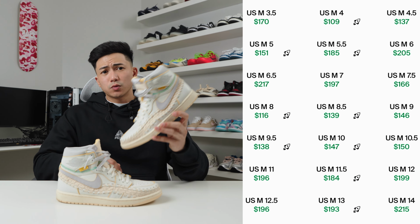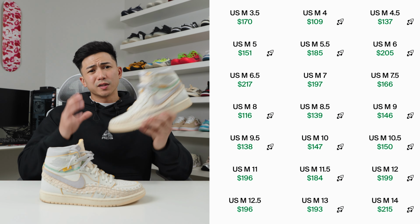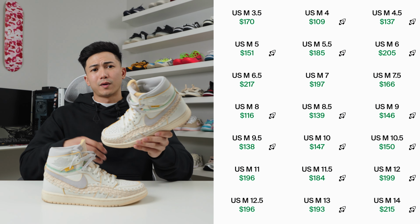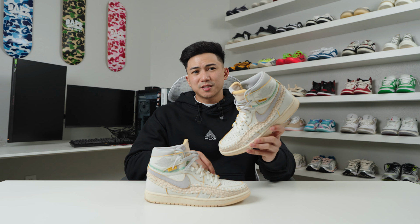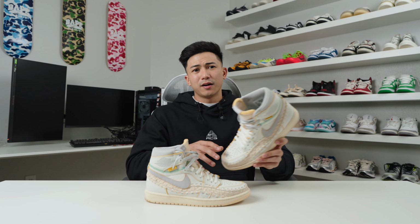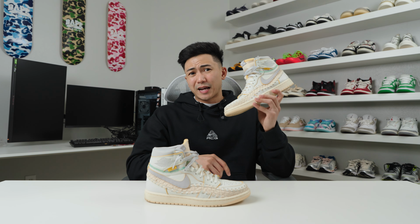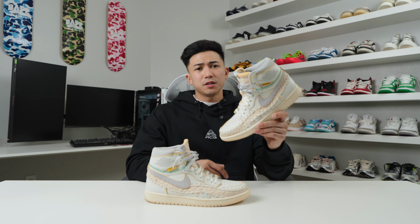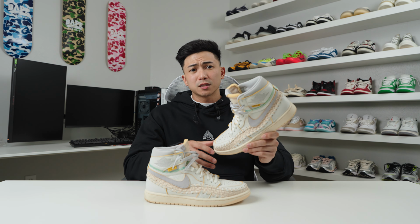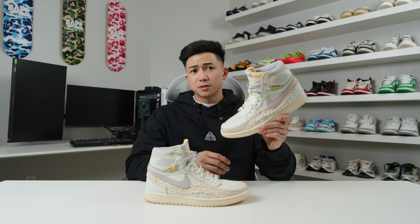At retail price, these were going for $200, but then if you go on StockX, you can actually find your pair for around $117. And if you can't tell already, I do love wearing white and cream sneakers. It's just something very easy to wear, and whenever you do put these on feet, it's actually a totally different look than whenever you see them on IG. And with this pair specifically, you could save yourself around $90 to $100, maybe even more if you find a pair that's used.